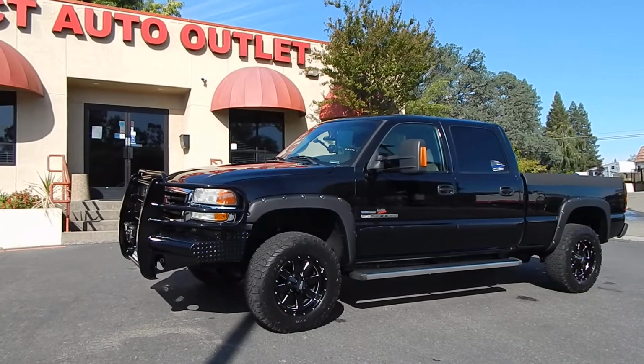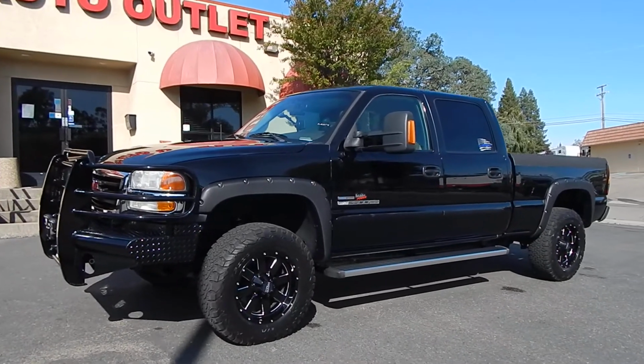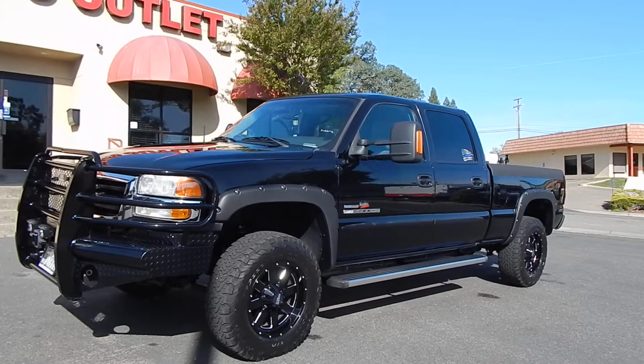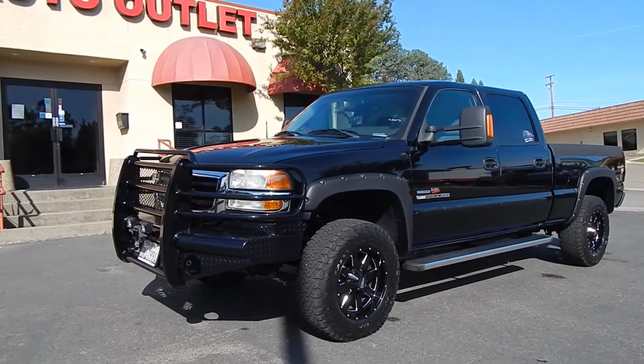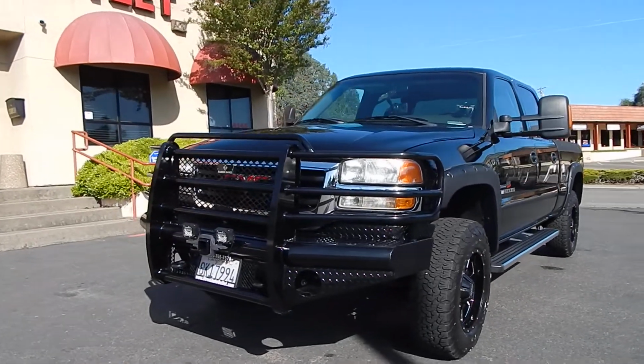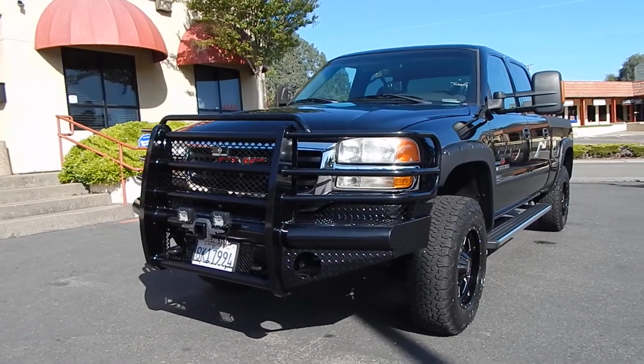This is actually a review of one of my own personal vehicles. This is my 2007 GMC Sierra 2500 Duramax Turbo Diesel. This is actually an LBZ Turbo Diesel. This review has actually been a long time coming. I've actually owned this truck for about a year and a half.